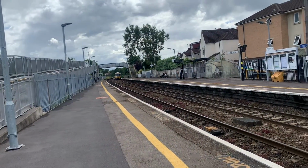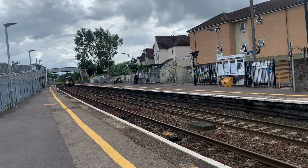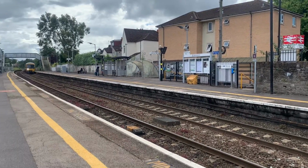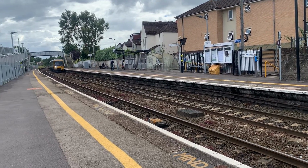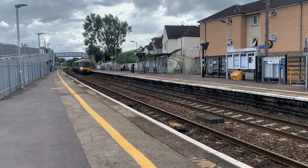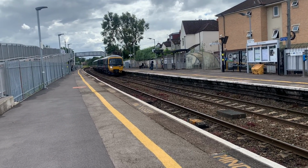Arriving in now is the 1210 Great Western Railway service from Bristol Temple Meads to Filton Abbey Wood. And this one is 166202.